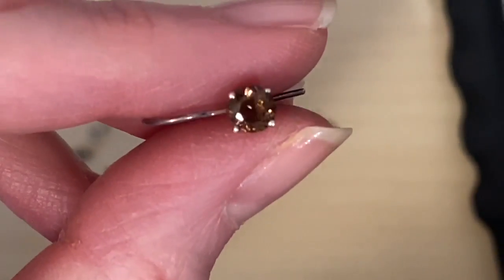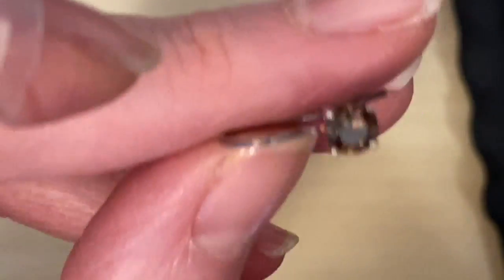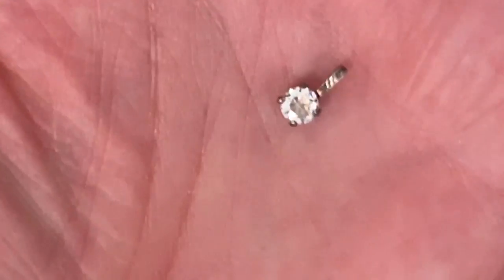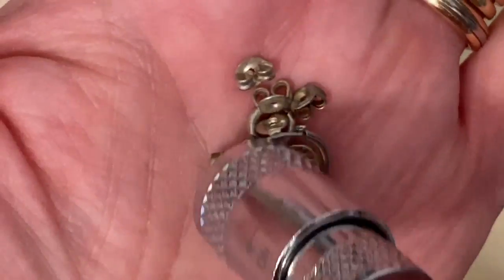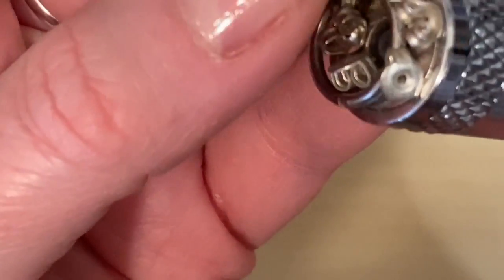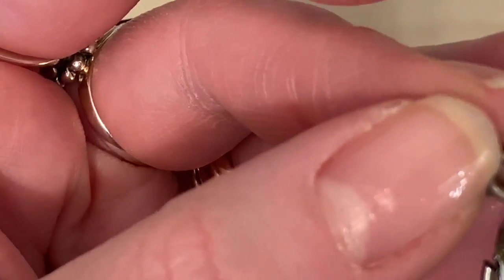There was a single silver earring. That looks like a smoky quartz. I might test that stone. And then a teeny tiny little 925, what I'm assuming is a cubic zirconia pendant. Just run the magnet over these. So those are all rubbish. That one might be the spring that we're seeing.